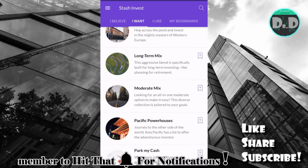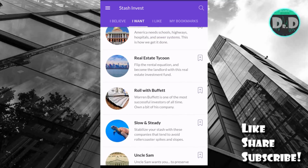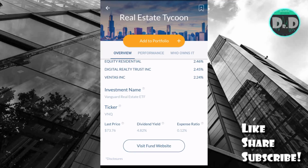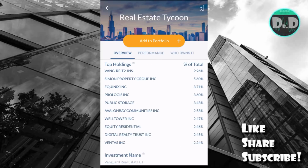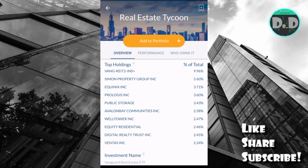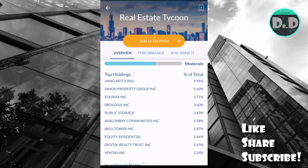I believe there's one other investment option as well. I think I might have passed it already. Real Estate Tycoon, I believe, is the other one. Yes, it is. This here is a rebranded ticker symbol of VNQ, a very good Vanguard real estate ETF. You can see some of the top holdings. In particular, I've been looking at Welltower, adding to the Robinhood portfolio for some time. Maybe doing that over the next few months, definitely if there's a pullback in the overall markets.